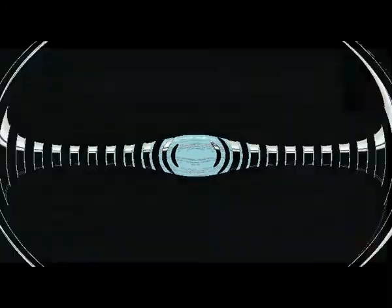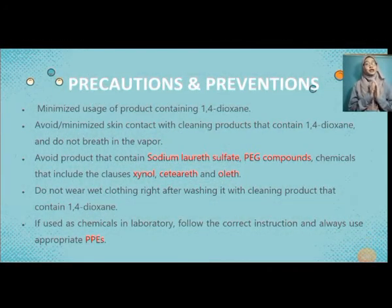by people. Okay, next is the precaution and prevention, which aims to avoid any toxicity effect of 1,4-dioxane. So the first thing we should consider doing is to minimize usage of any product containing 1,4-dioxane, whether it is a cleaning product, cosmetic, or even drinking water that may contain 1,4-dioxane. So if you know that certain products contain 1,4-dioxane, avoid or minimize them.